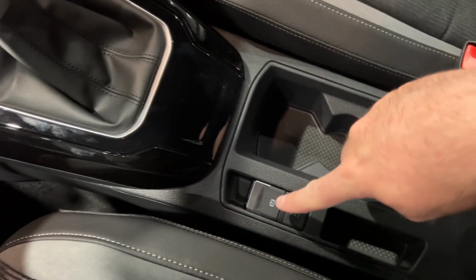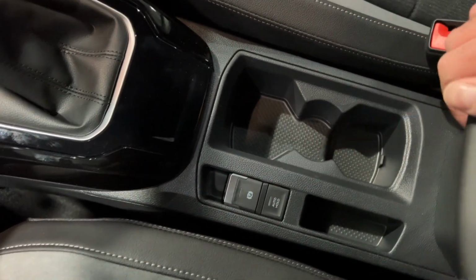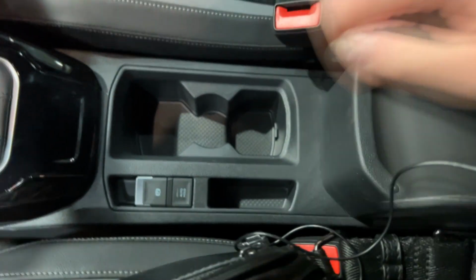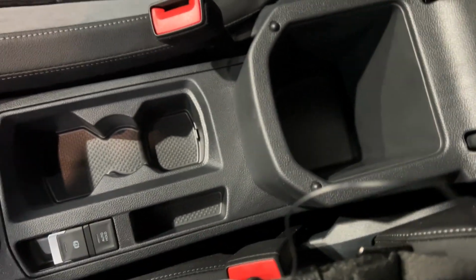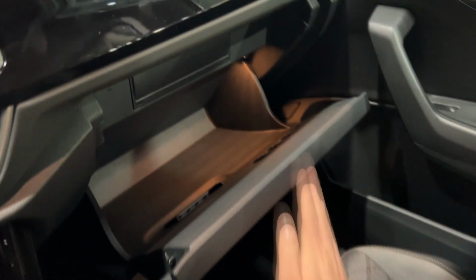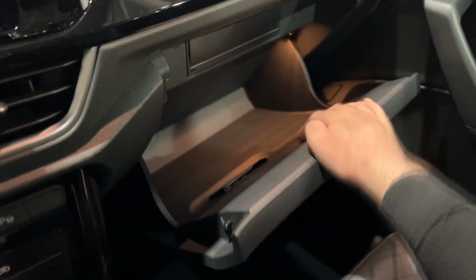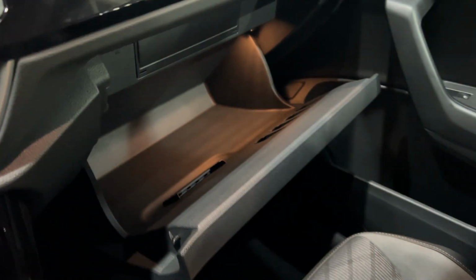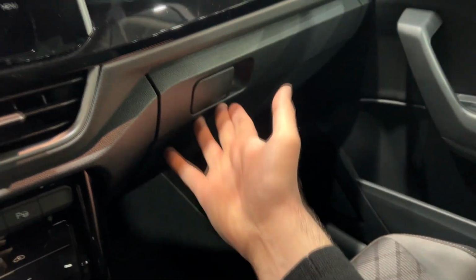And here we have electronic parking brake, auto hold, cup holders, but they are not adjustable. This is the armrest that can be extended here. And if you pull this, you see also some additional storage room. Speaking about the storage areas, let's see this. So the glove box, really good, decent size, and also some slots for various things and maybe some cards.